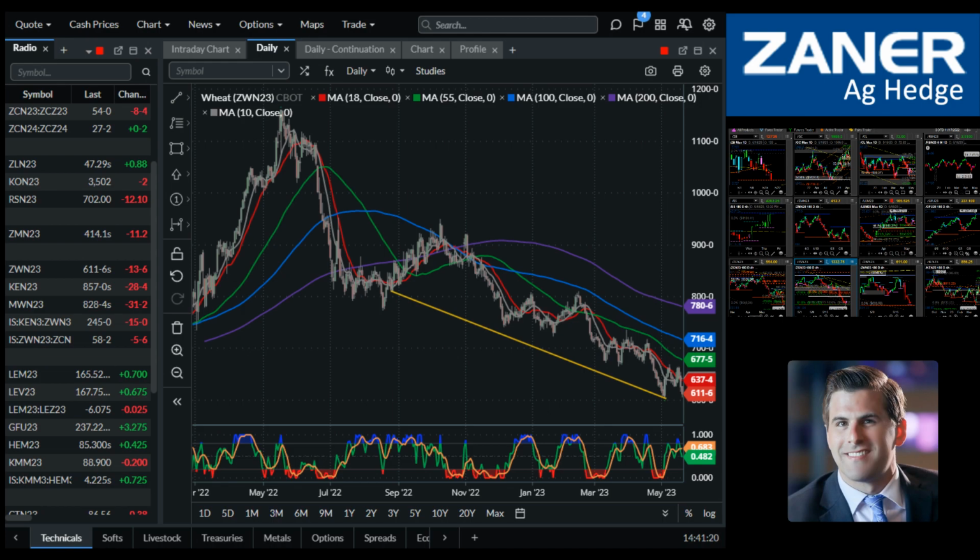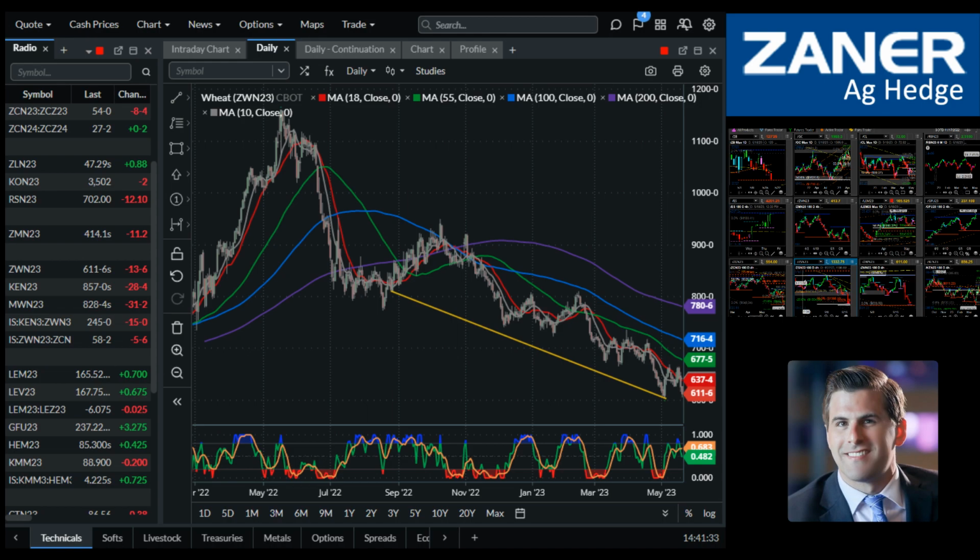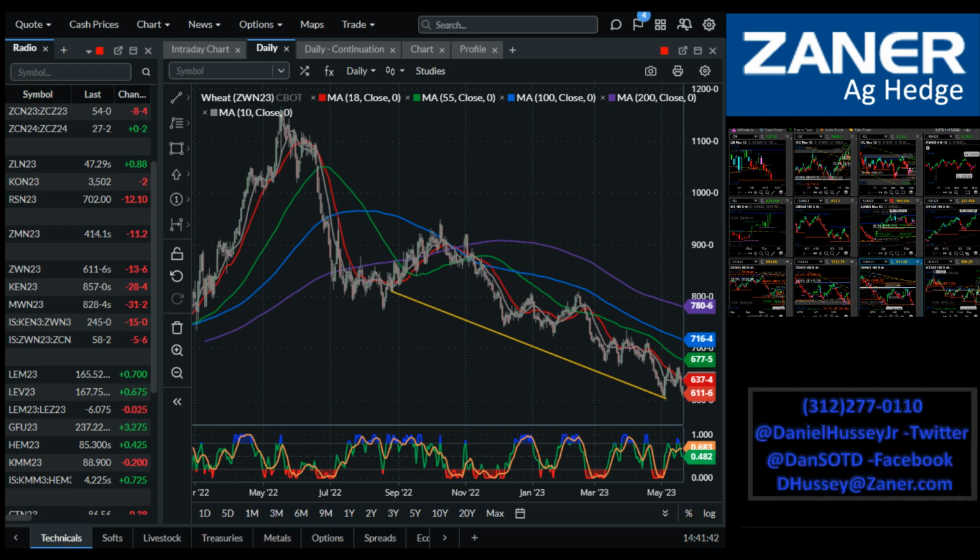This all looks like a market running out of sellers that's very short. Once the short covering begins, it can flip the other way very quickly. But it's still wheat at the low end of the recent range, and certainly in the last couple days it has not given me any reason to want to come in and be a buyer. All right, the 200-day moving average is up around 780 there in Chicago wheat.